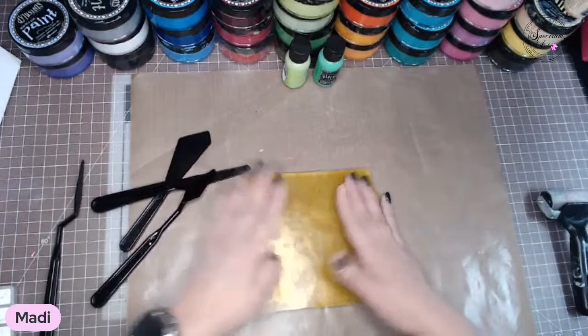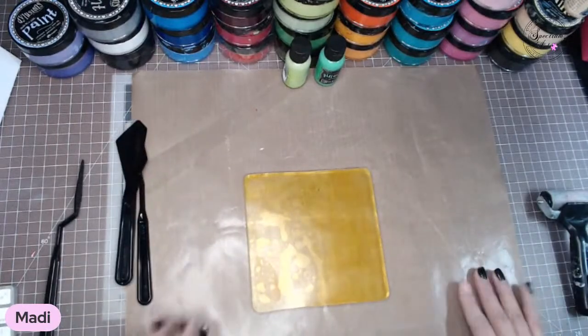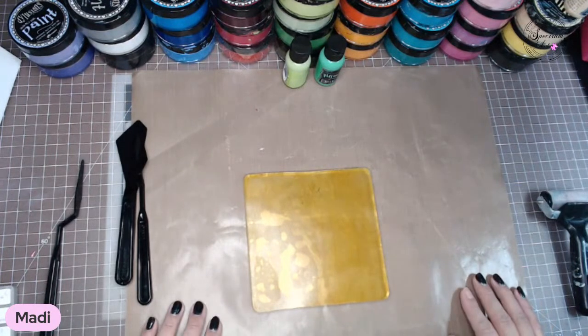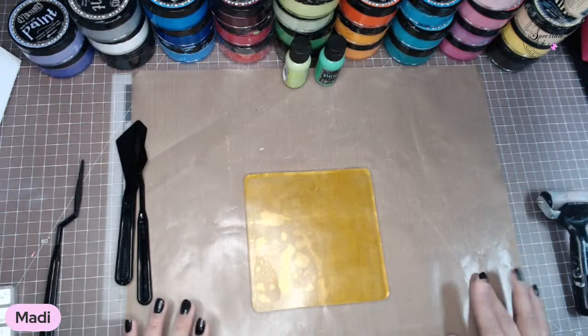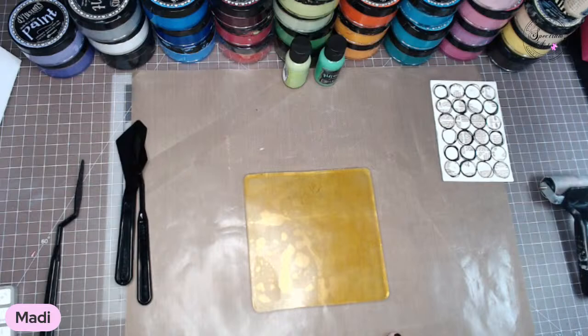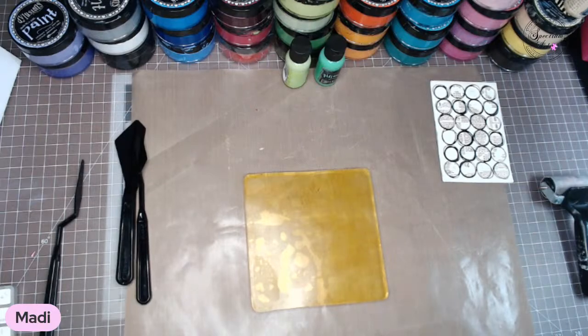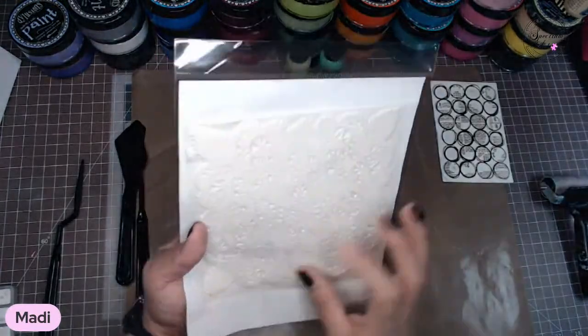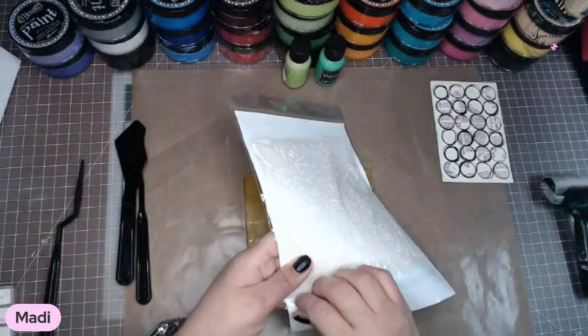Okay. So what else do we need? What else should we use? Maybe some stencils and maybe some of our texture plates. I didn't even put them away from last time. They're still here. So maybe we can do some of those, right? Let's see. Oh, this one's pretty. This one's like lace. Let's use that. That looks pretty. And we haven't used it yet.